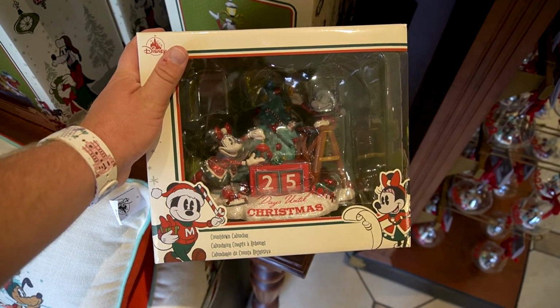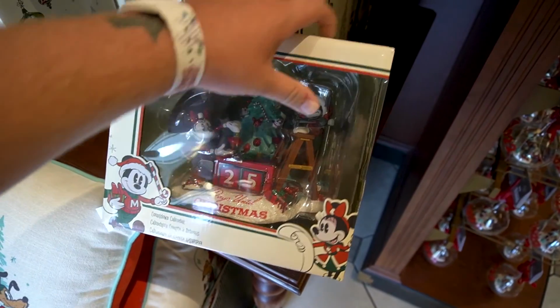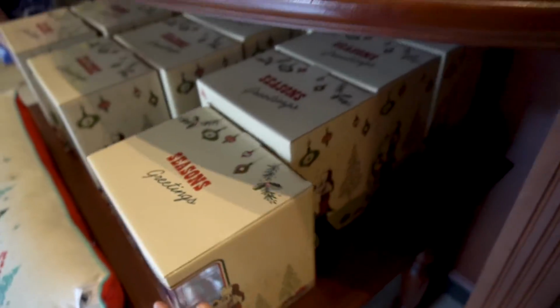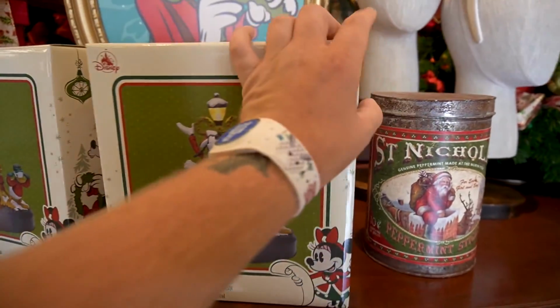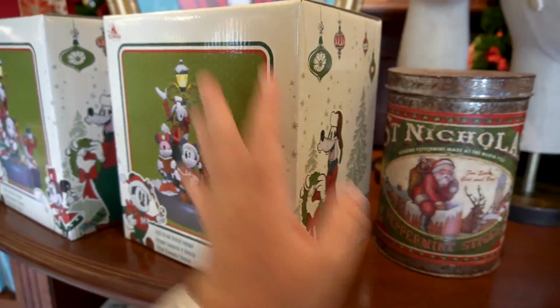One of the big things that I always love is they have a countdown calendar. So $25, so 25 days till Christmas on this thing, even though it's really like 52 days. And this costs $55 for that. Then they have a tree topper that can go right on the top of any of your trees. You see it has Mickey and Minnie. $50 for that. Then they have a light up musical figurine set that is $70 for that.